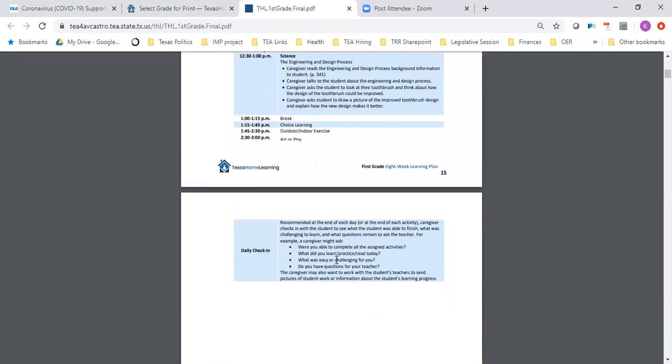And then generally at the end of the day, we have some suggested daily check-in guidance that a parent could read and walk their students through, or they could read and ask their students some guiding questions just to understand what they're learning and what they could do at the end of every day.